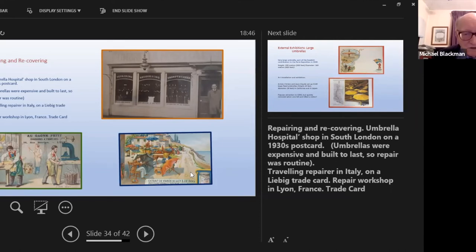Below that is another Liebig card showing a travelling umbrella repairer. And on the left, it's an organization in Lyon in France. They're repairing umbrellas and also shoes.